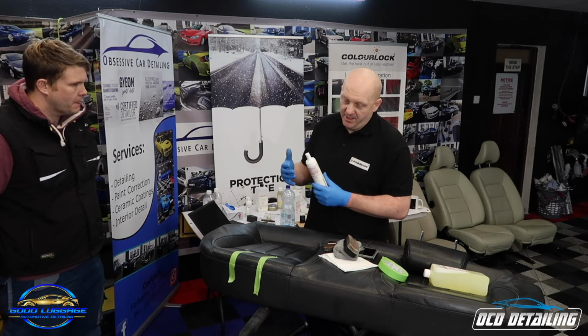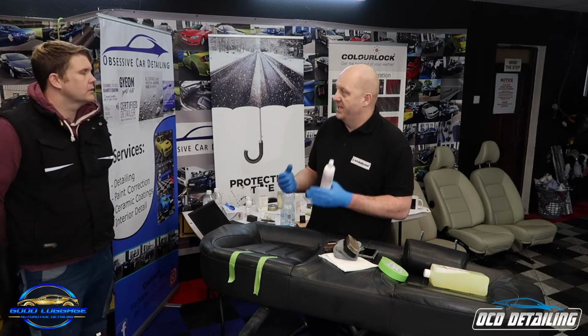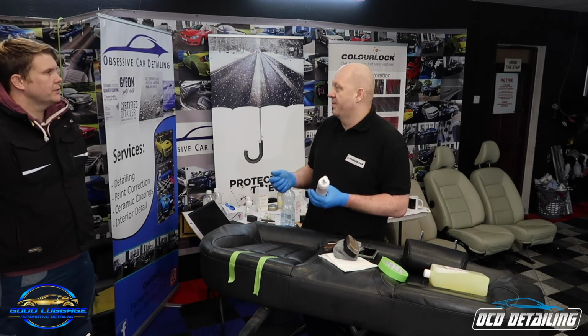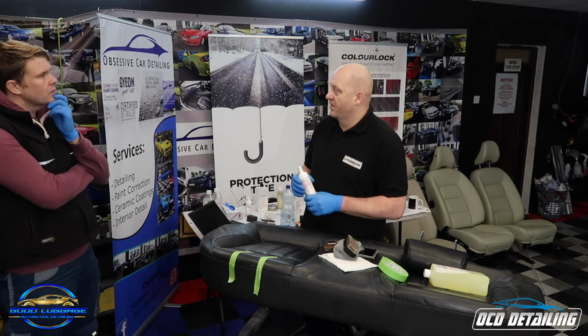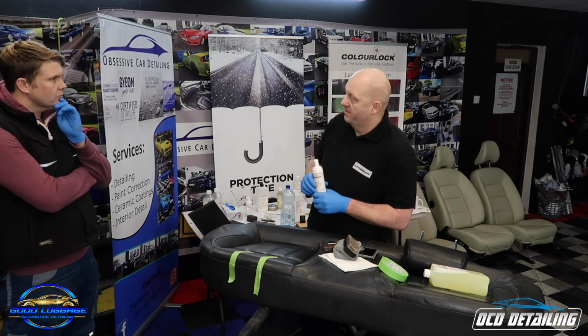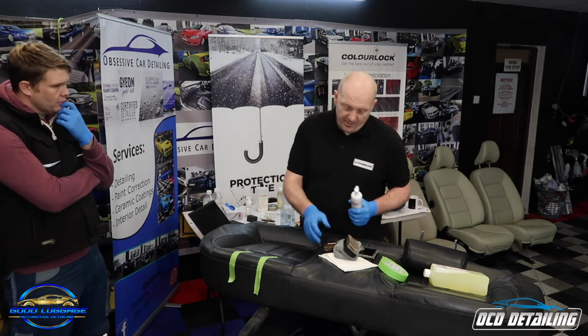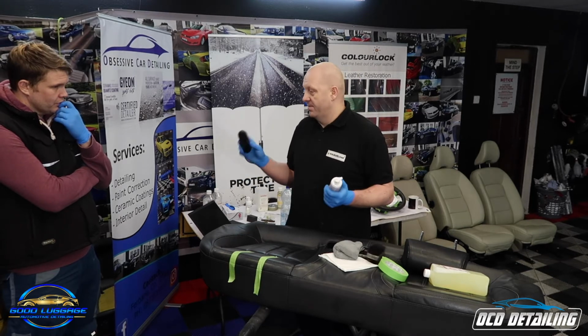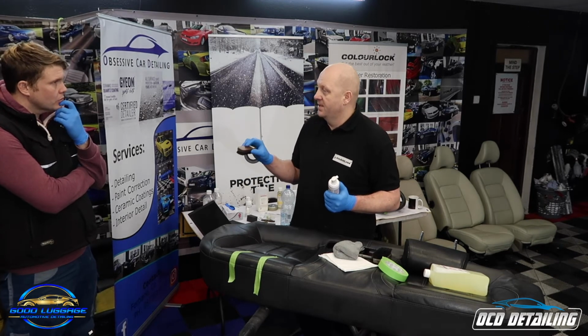Obviously foamer doesn't penetrate leather as much, as it's not as wet as liquid cleaner. Right. This is important because if we overwet the leather, in the drying process, it might pull out some of the moisture and oils from the leather. Okay. So this is sort of the best form of product to use. What would you use for cleaning leather? I would recommend Colourlock brushes.